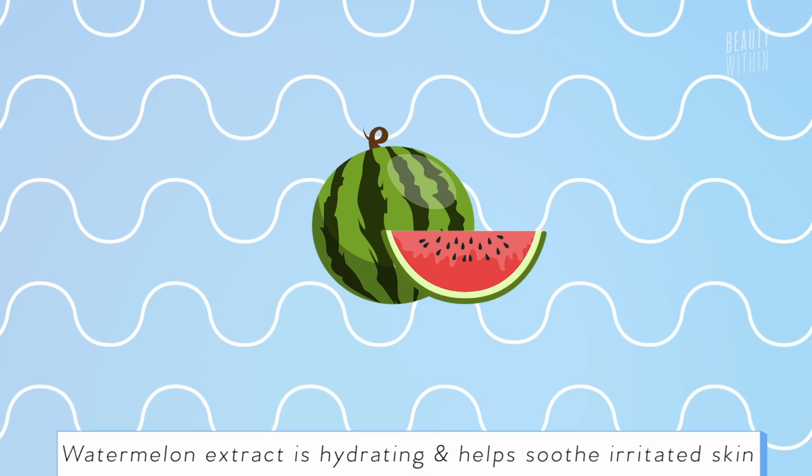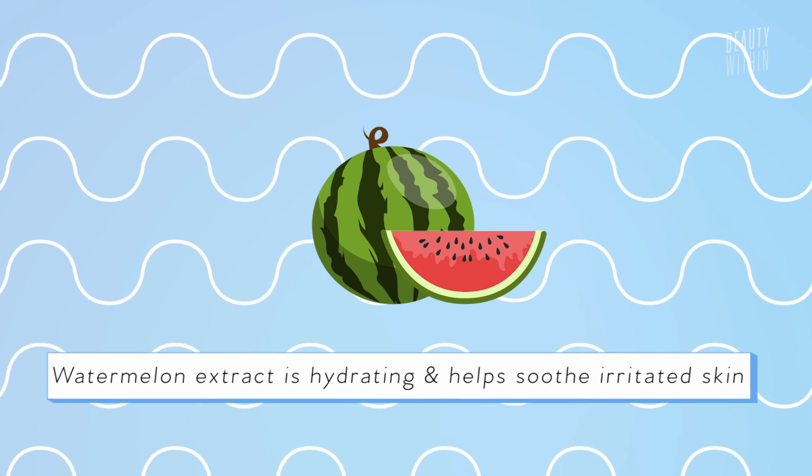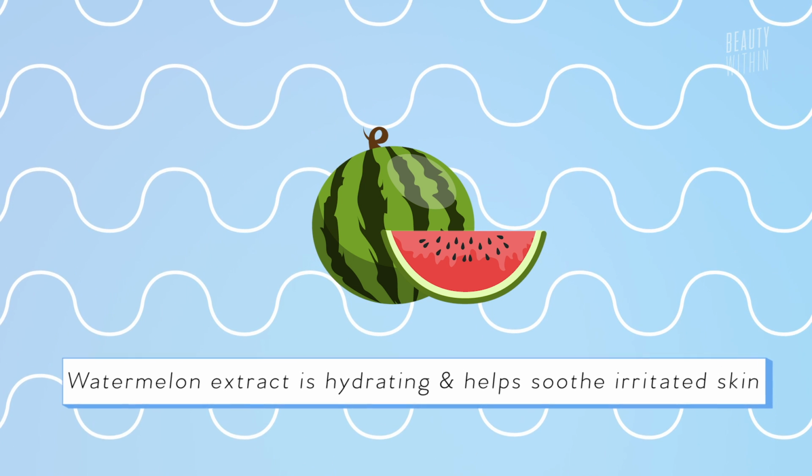This is the only brand that I know that uses watermelon. So watermelon extract is very hydrating because there's a bunch of essential vitamins, and it is also really good for soothing irritated skin.